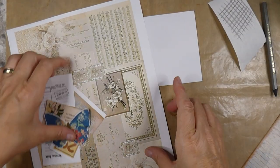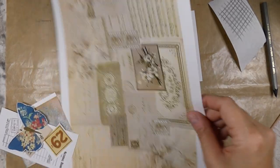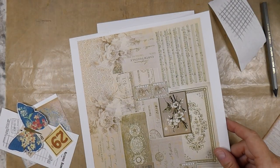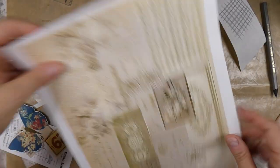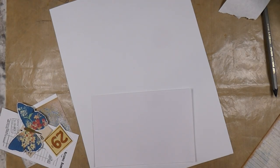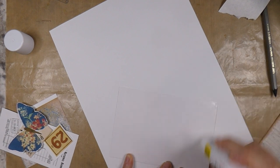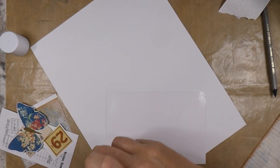This is some background paper. I thought this would be fun to try to use as well. And in fact, I think I'm just going to cover the whole back of this and cut this out because I think that would be nice to just start with that as the base rather than trying to tear it down and collage it.